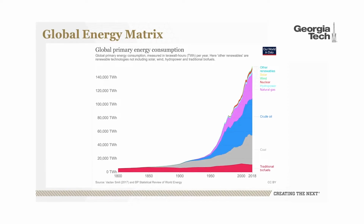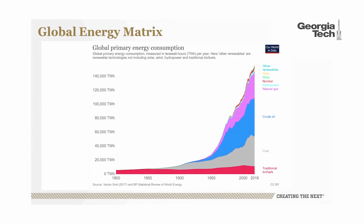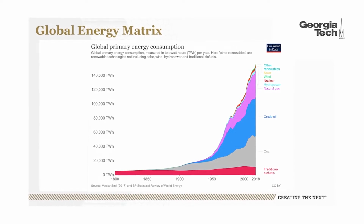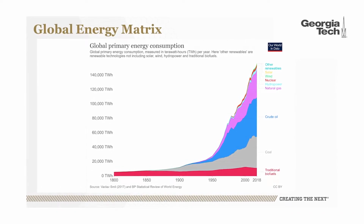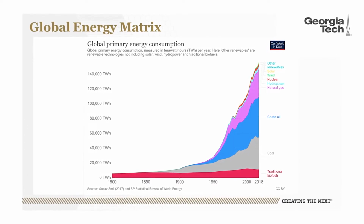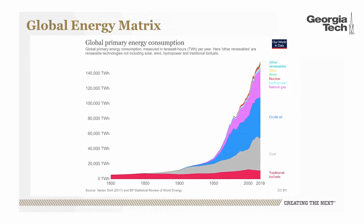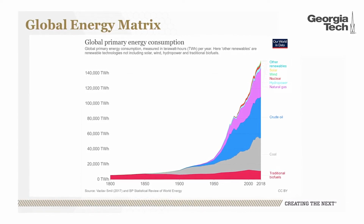In terms of the global picture, still nearly 80% of the world's energy is coming from a fossil fuel resource. That number has changed a bit in recent years with the advent of new additions of solar and wind, as well as geothermal and bioenergy resources, among some others. Hydropower still accounts for a large majority of the renewables in the world. There's also a fairly big piece from global resources coming from traditional biomass in some of the developing countries.